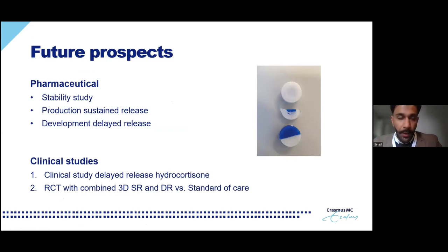So finalizing my presentation, some future remarks. We are also planning a stability study in order to show that our 3D printed products are stable within 6 months. Of course, we are setting up the production with the Spanish partner of the sustained release product, and at the same time developing the delayed release product, which is for the nighttime treatment, as you may recall. We've already managed with our FDM printer to use 2 commercial filaments to create these combined end products, as you see here on the right side.